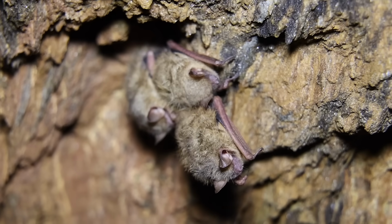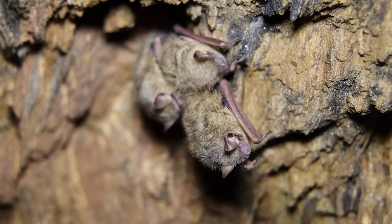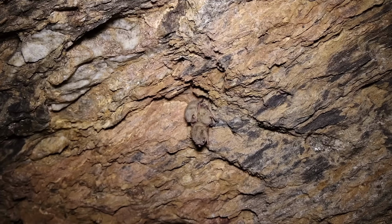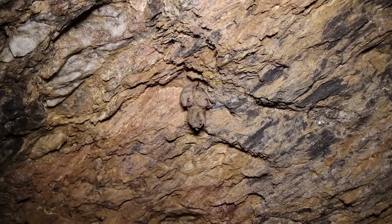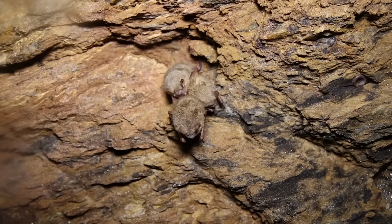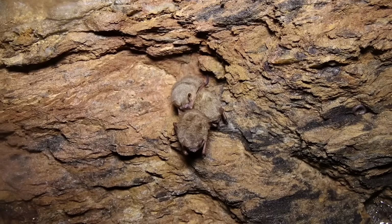There they are, little flying dogs. Beautiful. I wonder if they know I'm here. Surely they do. Of course, I want to reach up and pet them. You probably do too. I give them their space though.